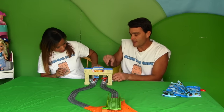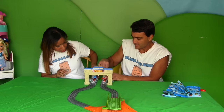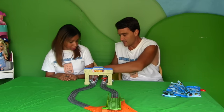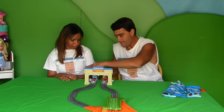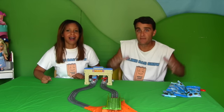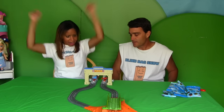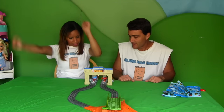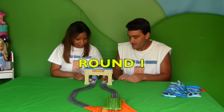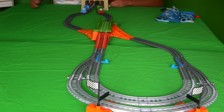We've got to put them on the starting blocks and start the engine. All right, Thomas, you've got to do your best. Whoever wins, the fireworks go off and the checkered flag goes up, and they get to open a blind bag. Yay! Okay, Thomas, you're a really useful engine. Ready? On your marks. Get set. Go! All right, Percy, go!